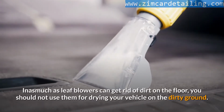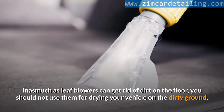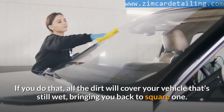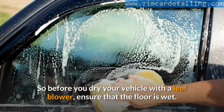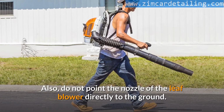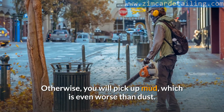Leaf blowers are not for ground use. Inasmuch as leaf blowers can get rid of dirt on the floor, you should not use them for drying your vehicle on the dirty ground. If you do that, all the dirt will cover your vehicle that's still wet, bringing you back to square one. So before you dry your vehicle with a leaf blower, ensure that the floor is wet. Also, do not point the nozzle of the leaf blower directly to the ground. Otherwise, you will pick up mud, which is even worse than dust.